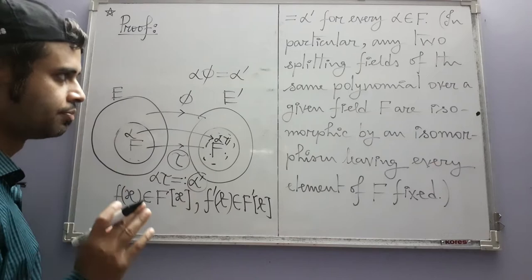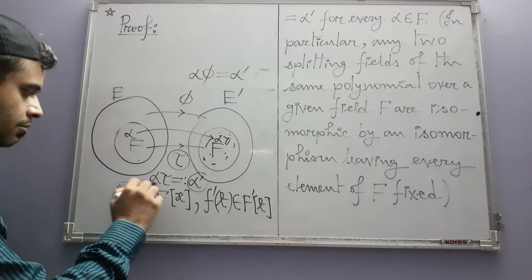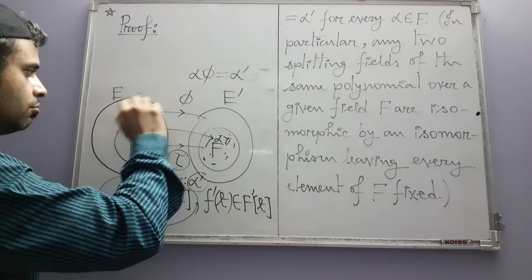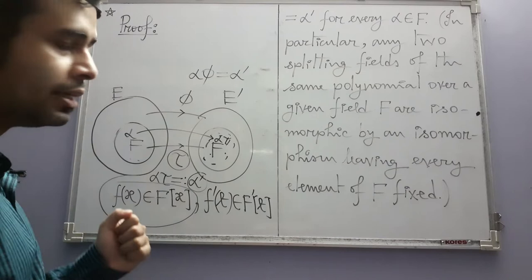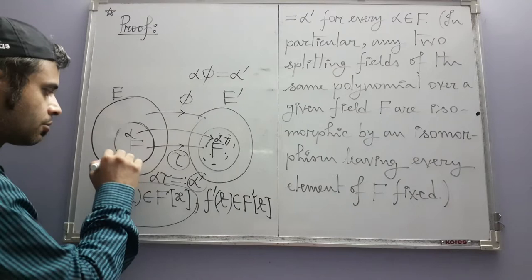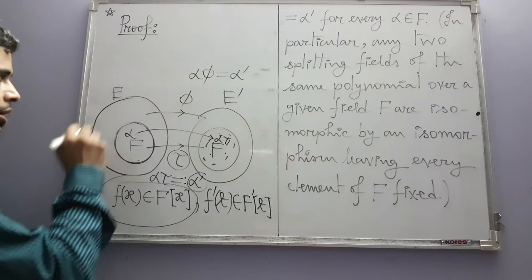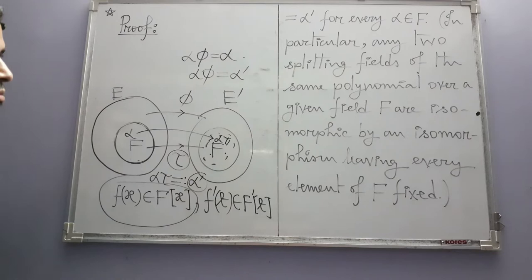And there is a particular case also which has been mentioned. In particular, if you have just one field and one polynomial over that field, and you have two possibly different splitting fields for that same polynomial, then they are also isomorphic to each other by an isomorphism which now will be the identity on F. That is, that isomorphism will not change any element of F. So in that special case this will happen. Okay, so now we are going to prove these things.